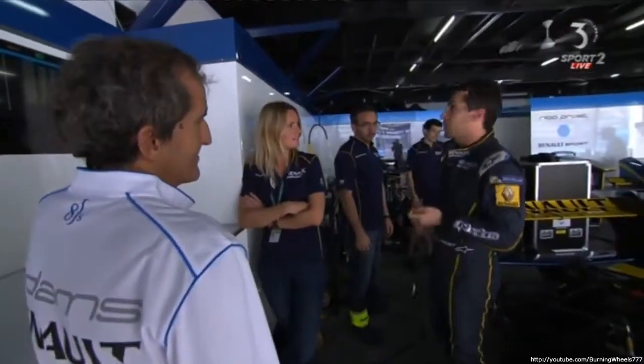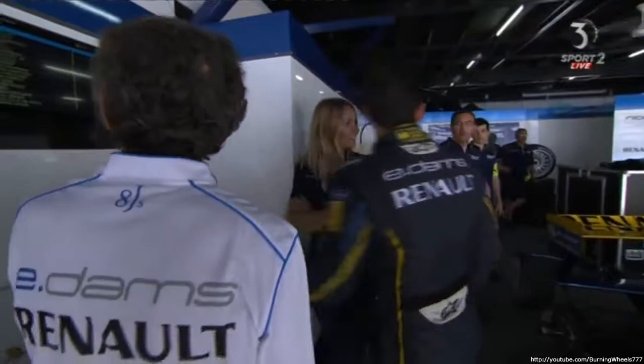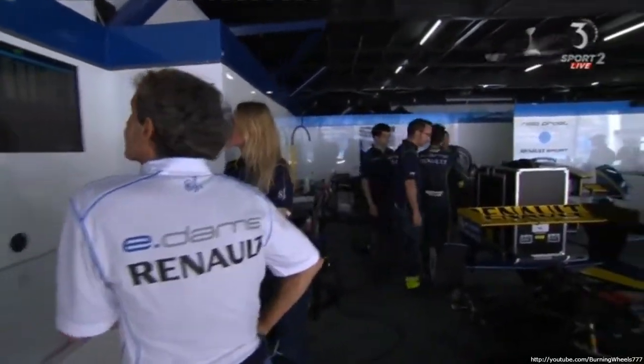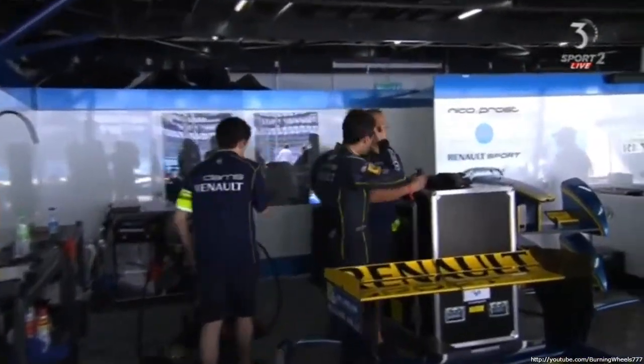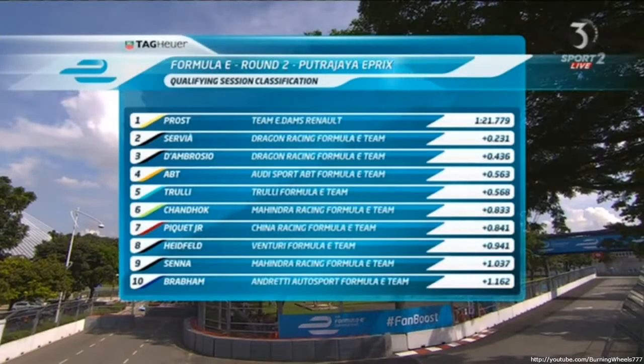And there is Nico Prost, seems pretty happy with his day's work, and well, he might be. So we're into the final group of qualifying. Sam Bird and Jaime Alguersuari, the 2 Virgin drivers. Lucas di Grassi for the Audi Sport Abt team, and then Felix da Costa and Katherine Legge.